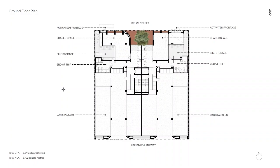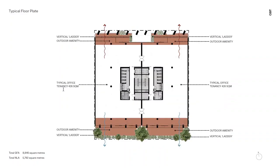There's small spaces of around 80 square metres in those shared spaces that face onto Bruce Street and open up onto that street. One of those is currently used as a co-working space, so it starts to bring activation to that street edge. So typical floor plan, about 426 square metres per floor plate. It is non-load bearing. They can share that space, but also split it up to be strata titled independently. And you can start to see every floor plate has external spaces on that terrace.